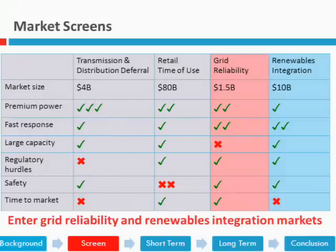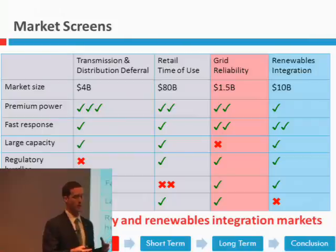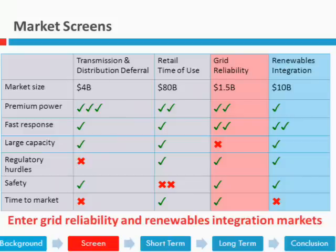Now, we've looked at some other markets in addition to these, and they don't make as much sense for this particular battery technology. I don't want to spend too much time on this slide because it's fairly complicated. One thing that's important to notice, however, is that because of the electrolyte that we're using, the bromine, which has some toxicity issues, much like its cousin chlorine, there's some issues around siting this particular battery in a population center or in a commercial area. So that knocks out one of the largest and most interesting markets, which is the retail time of use market.